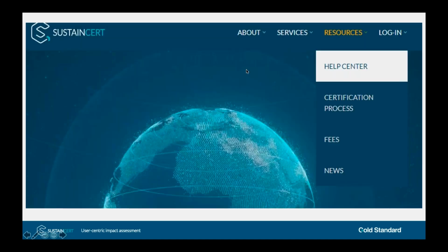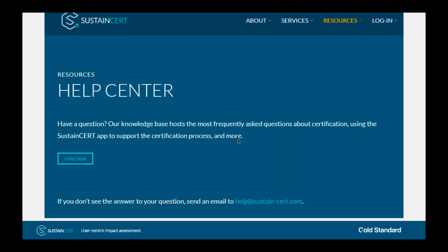Without further ado, the knowledge base, this is what it looks like. It's on the SustainCERT website, and what a knowledge base effectively is, is a series of FAQs that are dynamically searchable. I'm sure other websites you use will have a search box in which you type in a question, like how do I develop a Gold Standard project, or where can I find the rules for VVBs? This help desk is designed on that same principle. To administer it behind the scenes, we assign keywords to articles that we publish on this help desk, and it's those keywords that enable people to search dynamically on the knowledge base.